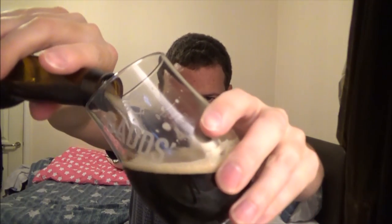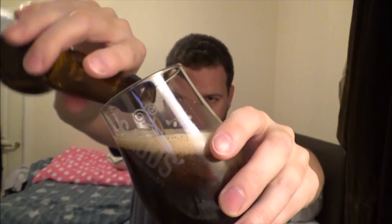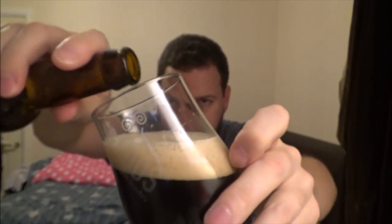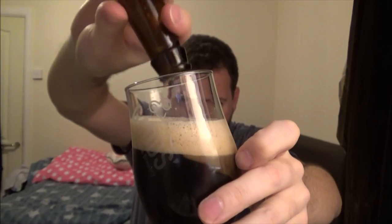Let's pour the rest of this in. Lovely looking beer. Look at that. So yeah, bottle conditioned as well. You have to let us know if you've had this beer. Nice. Not going to rate it. Nearly done a rating, but no, I'm not going to rate it, to be fair to the brewery.